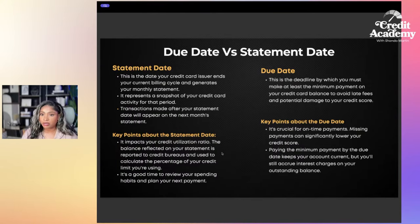So it's not how often you use your credit card. You don't have to restrict yourself to only using 10% or 30% of your credit card. What you do have to do is ensure that by the time your statement date comes, however much you spent, as long as you didn't exceed the limit, obviously, you are reducing your balance to under 10% of whatever the limit is. Then you're good.